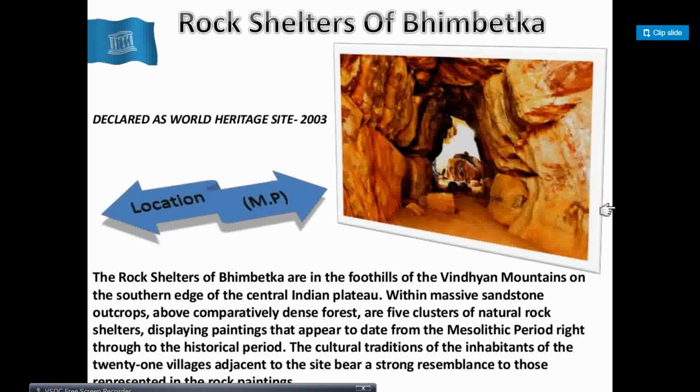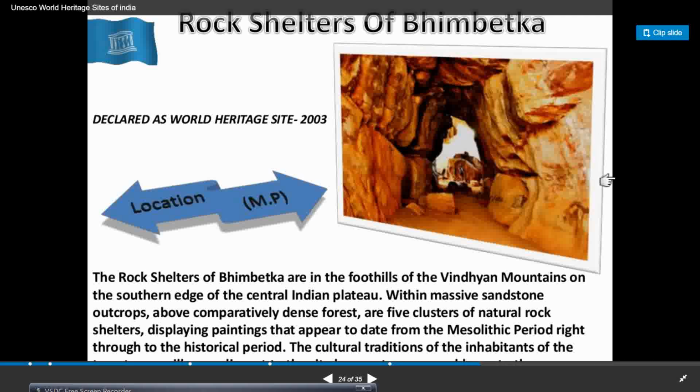It is a prehistoric site, a rock shelter, Bhimbetka, in the foothills of the Vindhya mountains on the southern edge of the central Indian plateau. Within the massive sandstone outcrops above the comparatively dense forest are 5 clusters of natural rock shelters. They date from the Mesolithic period right through to the historical periods. The cultural tradition of the inhabitants of the 21 places adjacent to this site strongly resembles that of this site. This rock shelter is declared a World Heritage Site.